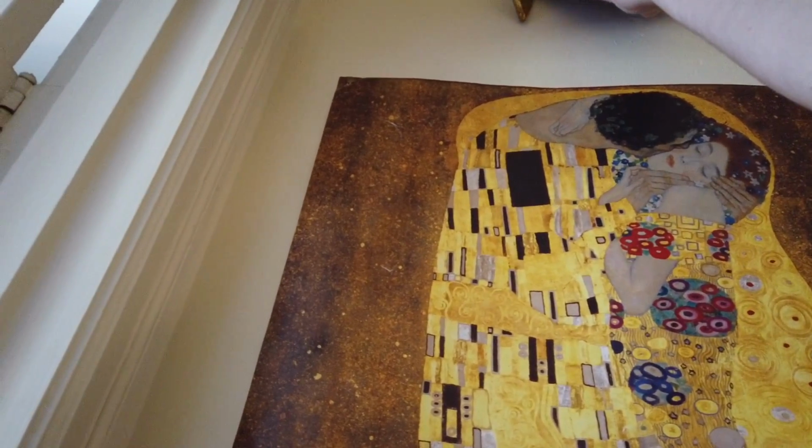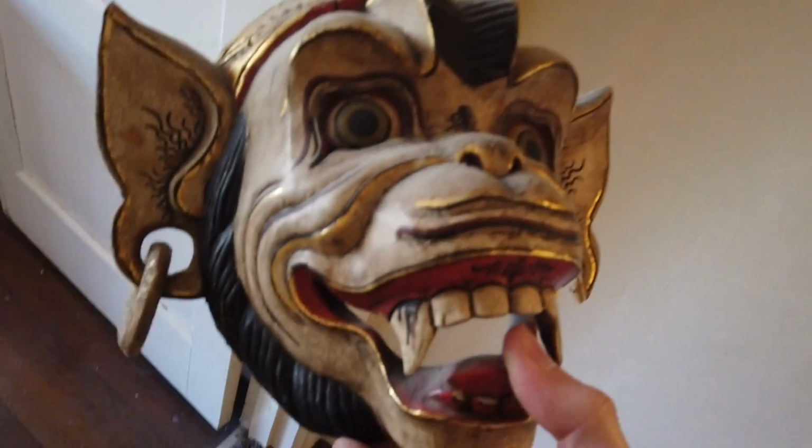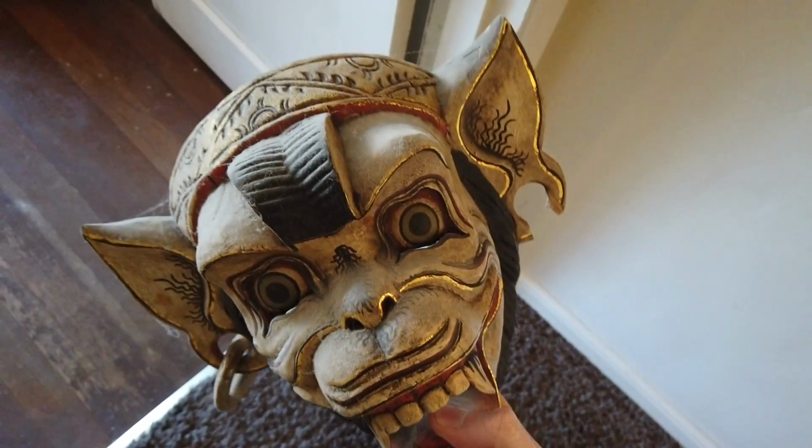But I'm walking around more and I see this really cool mask on the wall. I love this. I think it's really cool. I think it's got amazing detailing. It's all hand carved. This would have been from Bali, Indonesia, but the ear is broken.